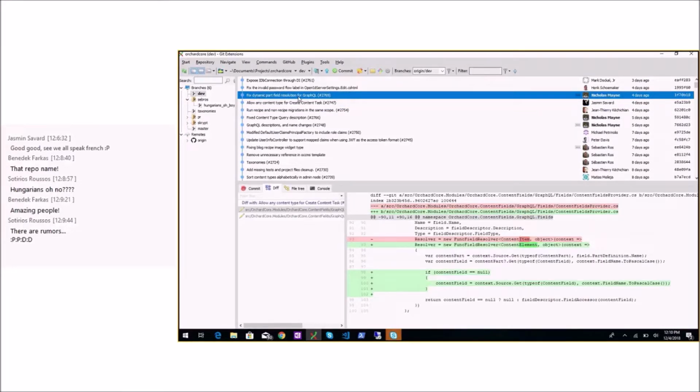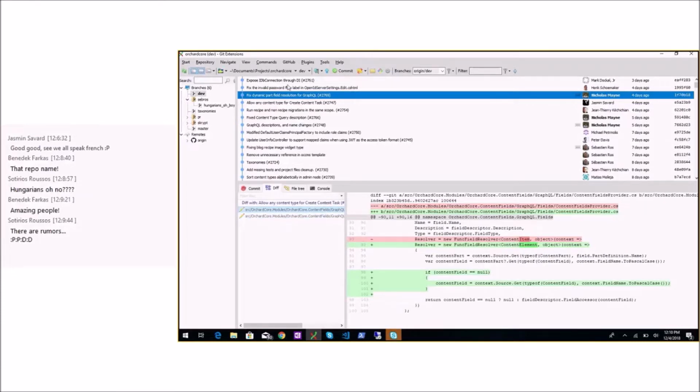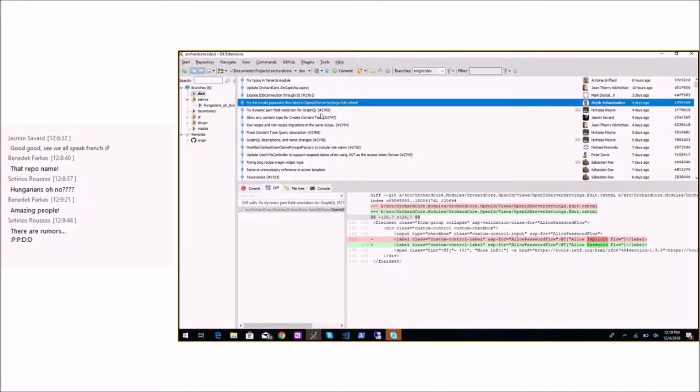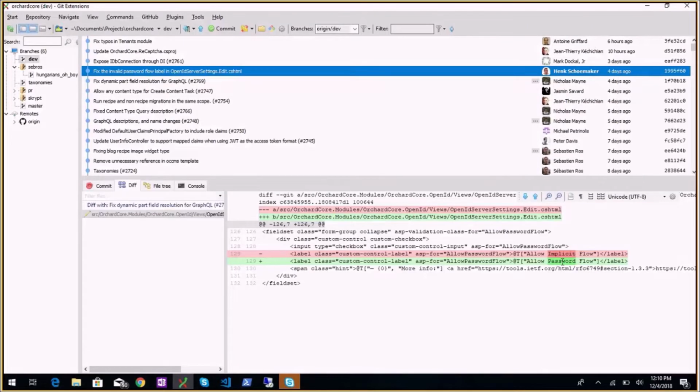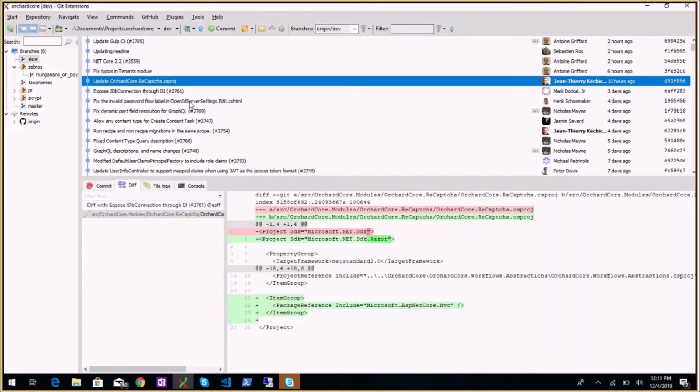Fix dynamic part field resolution for GraphQL. Okay. Fix the invalid password flow label on OpenID server settings. Allow password flow and not implicit flow. Expose IDbConnection through DI, so now you can resolve an IDbConnection. Okay, there is an IDbConnection accessor to do that, like the HTTP context accessor or the other accessors. There is still a PR open to fix a bug, but I'll look into that.